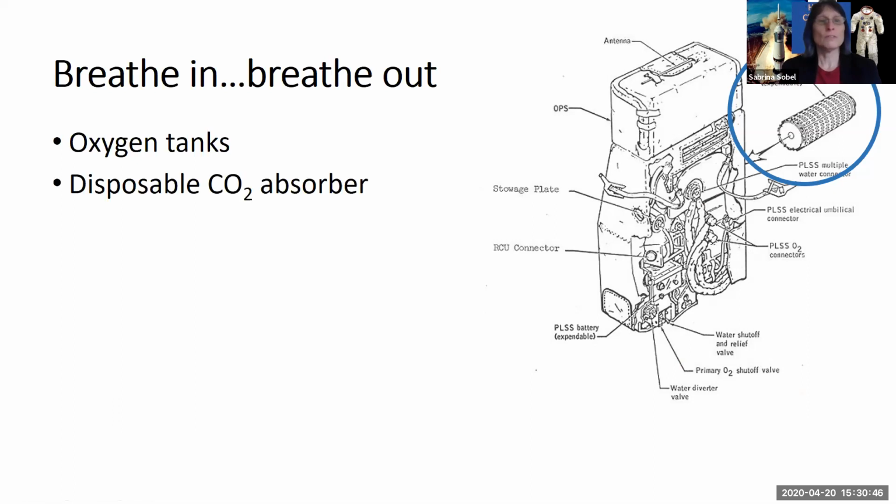You're going to have a disposable carbon dioxide absorber, which I have highlighted in the blue circle. There it is. It's a lithium hydroxide and charcoal canister, and it can be exchanged out. So you had the oxygen tanks on the outside, so you could always put in new oxygen tanks or refill your oxygen tanks. And then you also had these disposable canisters that absorb carbon dioxide. You could take the used one out and put in a fresh one.